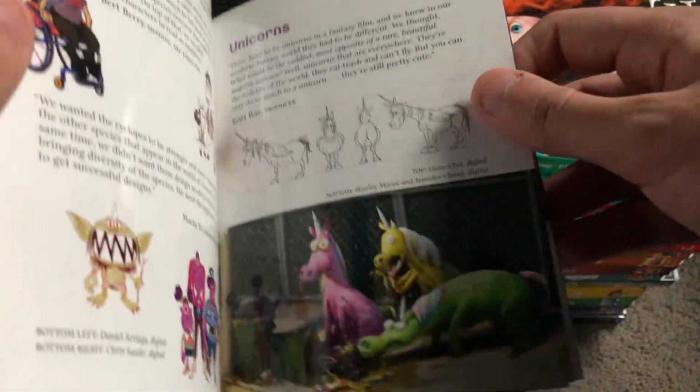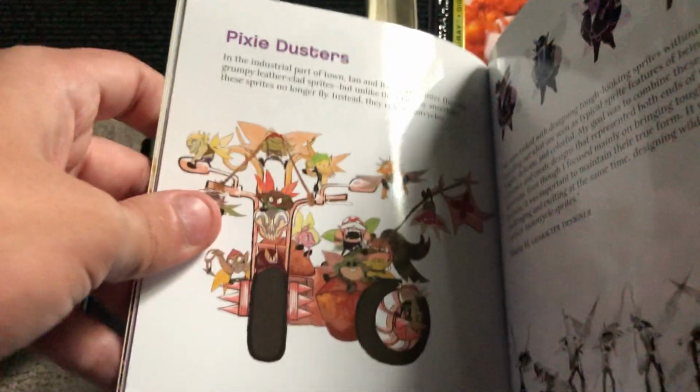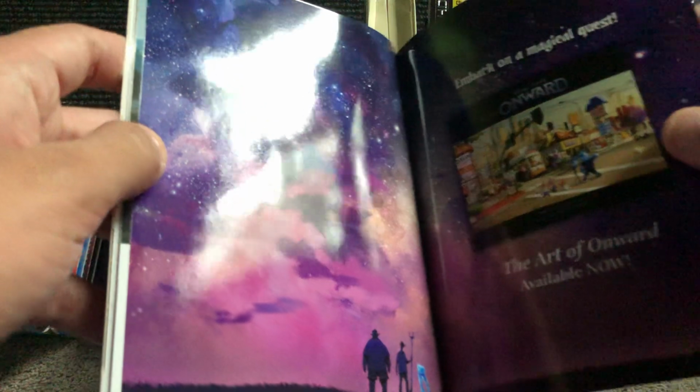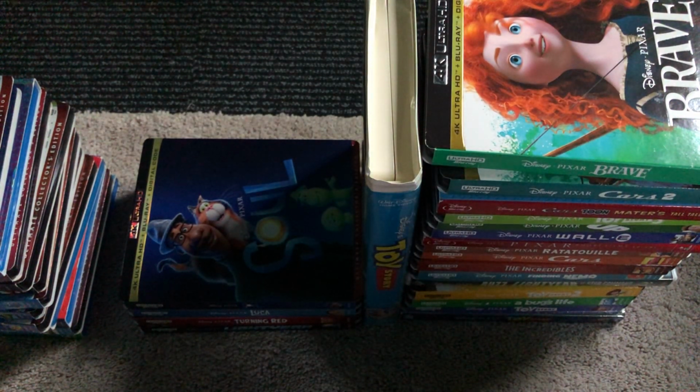I have a strong feeling that will be the case, so I'm looking forward to seeing that. Who knows how it's going to turn out. It's all speculation at this point. Anyway, I'm almost done with the book here, and I think that's supposed to be a lithograph that is exclusive for Disney Movie Club, or something, but I'm not sure. I'm not a member of the Disney Movie Club, so I wouldn't know.